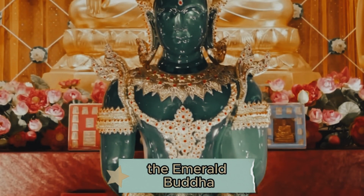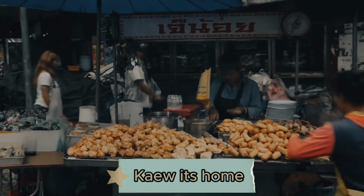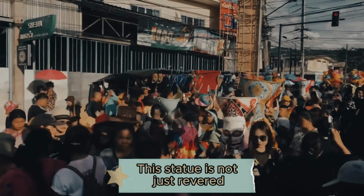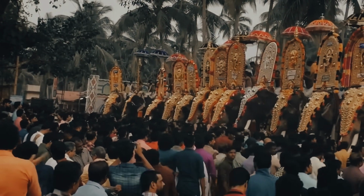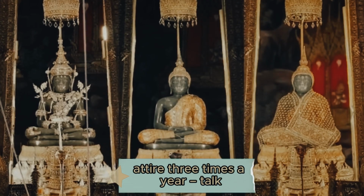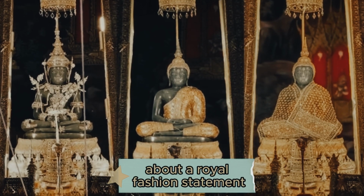Now let's talk about the Emerald Buddha, which calls Bangkok's Wat Phra Kaew its home. This statue is not just revered, it's believed to sprinkle prosperity over Thailand. And get this, the king changes the statue's attire 3 times a year. Talk about a royal fashion statement.